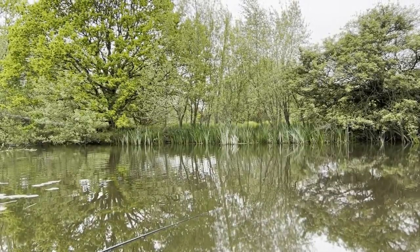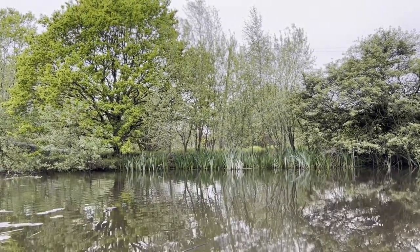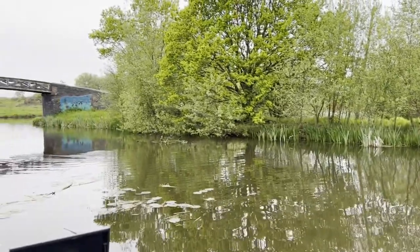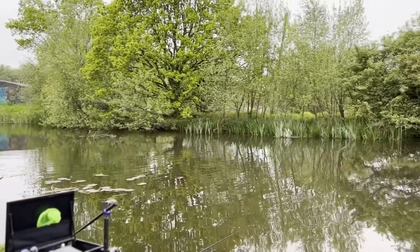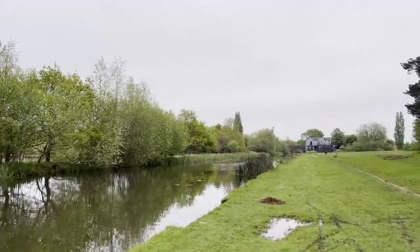Good morning. It's almost 7 a.m. on Saturday the 13th of May. This is my peg for today, down at Pelsall Canal, the Whirly in Essington, just down from the Finger Post pub.